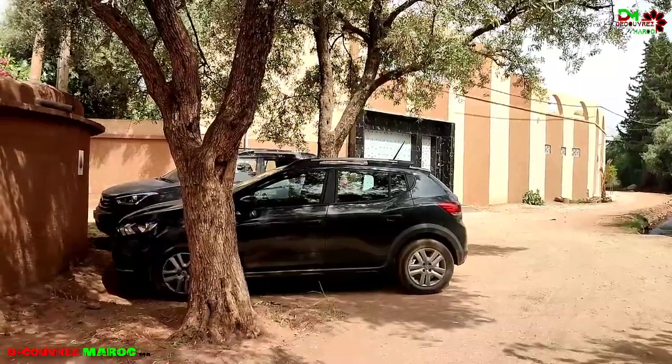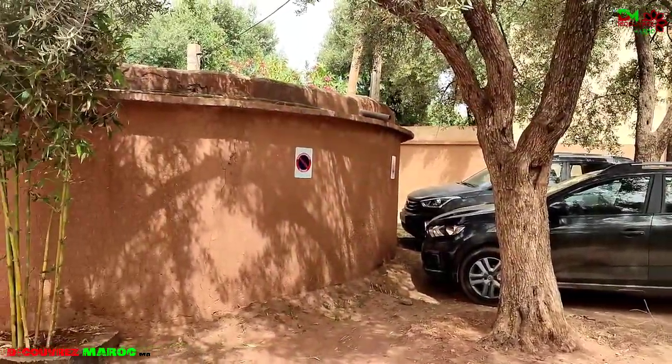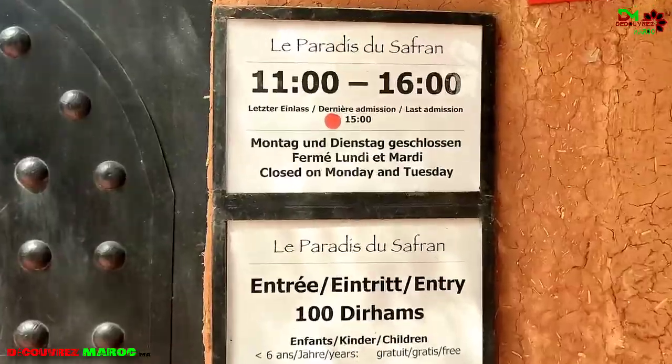We are situated 31 kilometers from Marrakesh, all straight on from Marrakesh to the Atlas Mountains. And there is a little yellow publicity sign on the road, so you cannot miss it. You just turn left for 3 kilometers. It's about 45 driving minutes from Marrakesh.